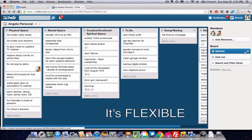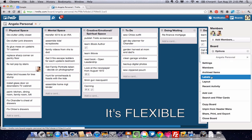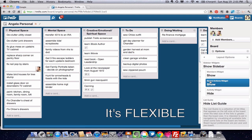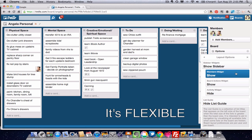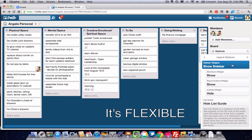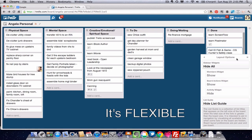Then hide it. Just click Options, Layout, and you can choose to hide the entire sidebar here or individual portions of it. So let's go ahead and click the entire one and hide all of them.